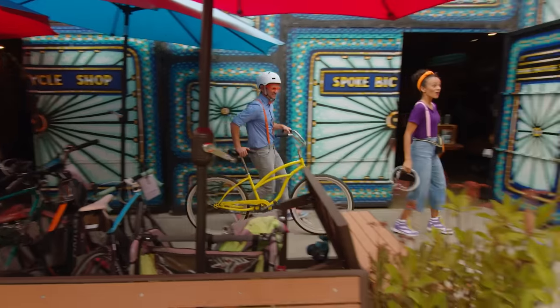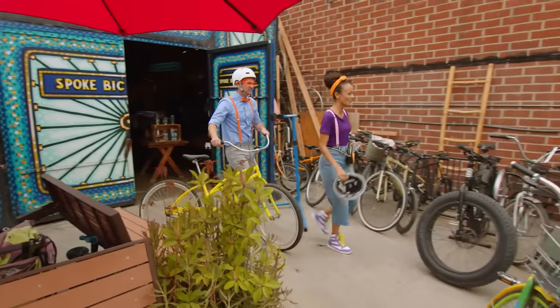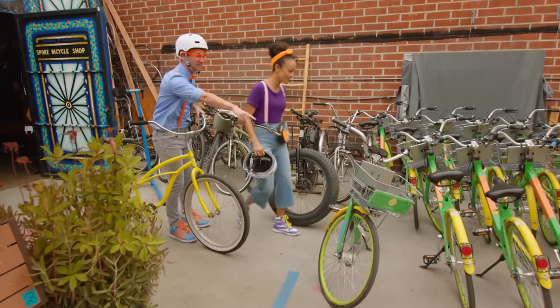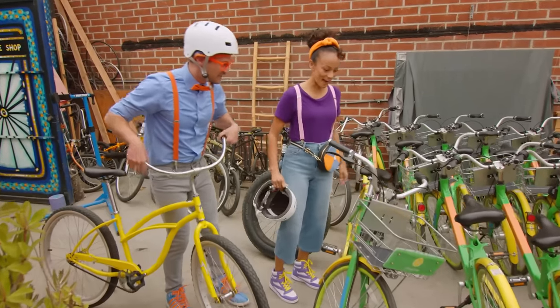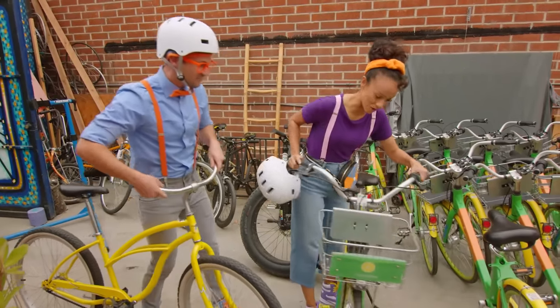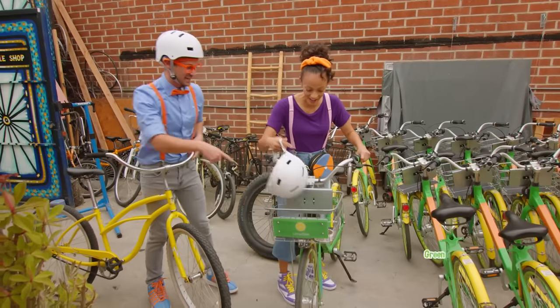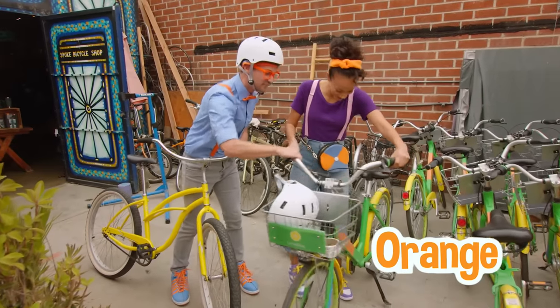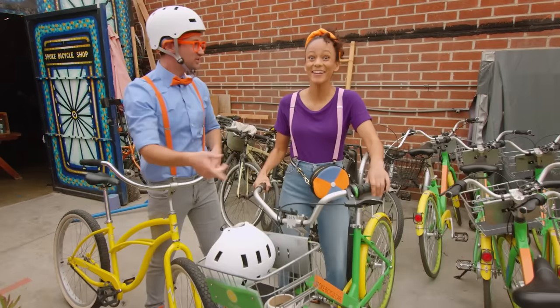So excited to see what bike you choose. Look at all of these bikes. Whoa, that wheel's really big. Oh, these bikes are so colorful. Yeah, I like these. I think I'll just take this one. Wow, look at the colors. Yeah. And green, yellow, and orange. Wow, so colorful.